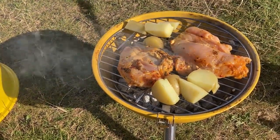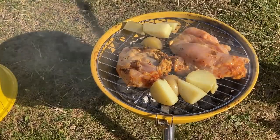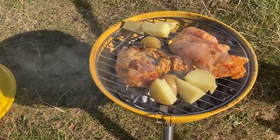Slam them on the barbecue, a few potatoes with them, and I think we'll call that supper.